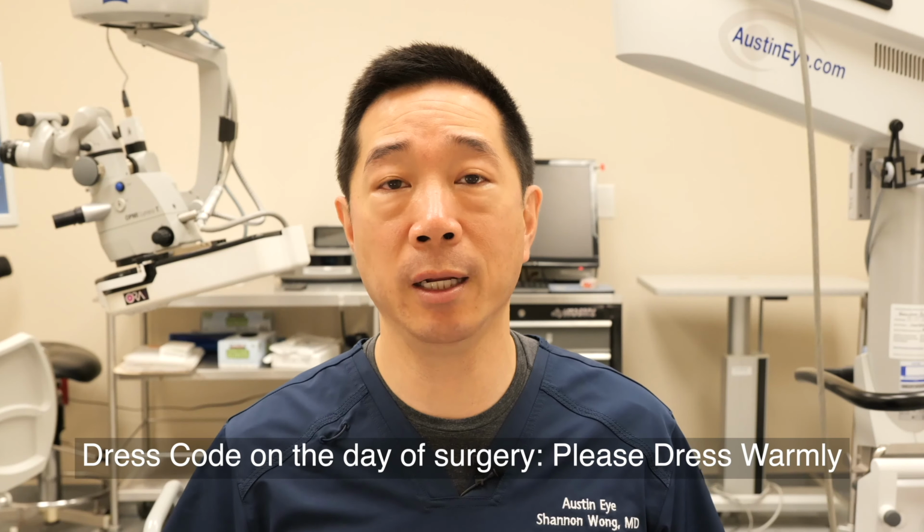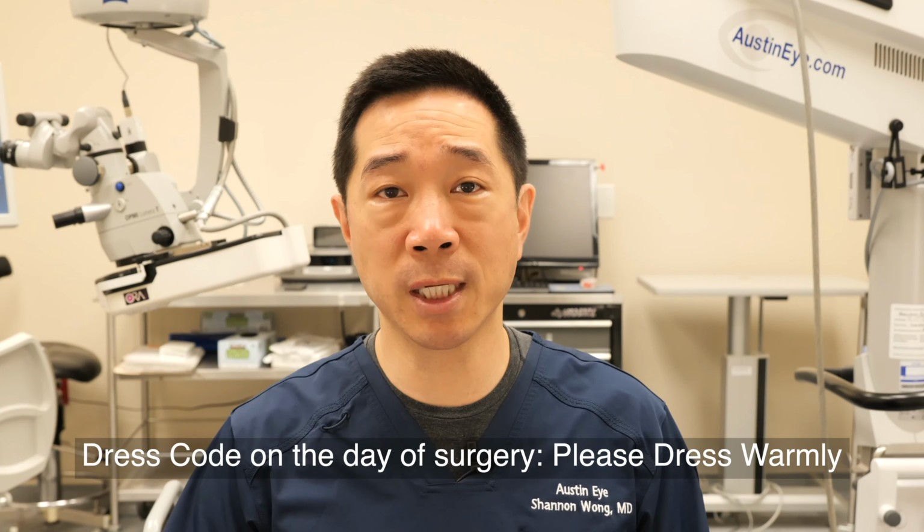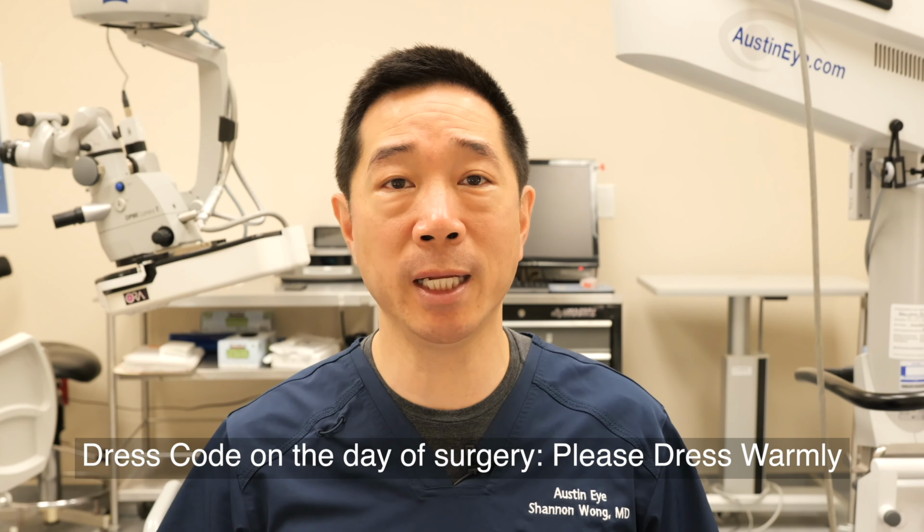And we appreciate that. How do you dress on the day of surgery? You can dress in normal clothes, but because our surgical center is kept between 63 and 65 degrees, it actually will feel cold to most people. So we ask that you dress warmly, dress in layers. Please wear pants, wear socks. Do not wear shorts or sandals. Dress warmly. That will make your experience much more comfortable because you won't get cold. We want you to stay warm.